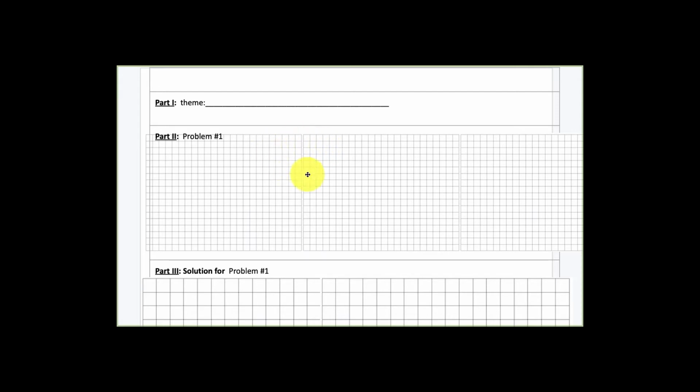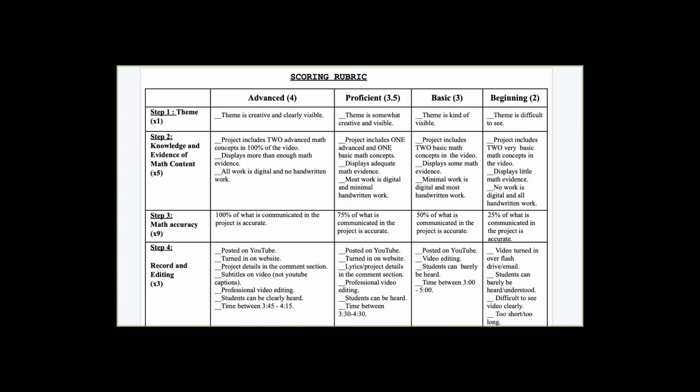On the rough draft, I want to hear about the math. Now, as you guys are developing your themes within your project, right? You're dressed up as Fresh Prince of Bel-Air, you've changed their lyrics to match your math problem.